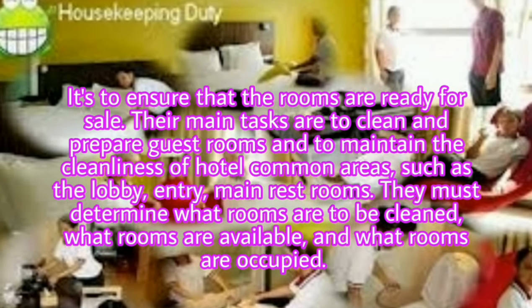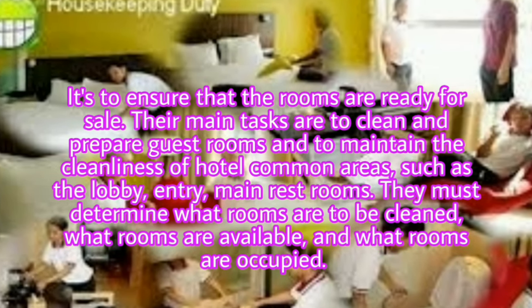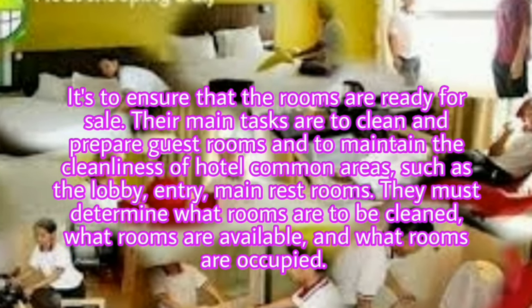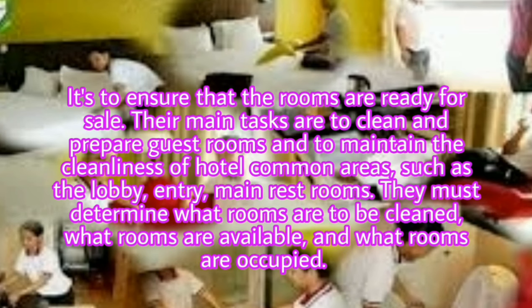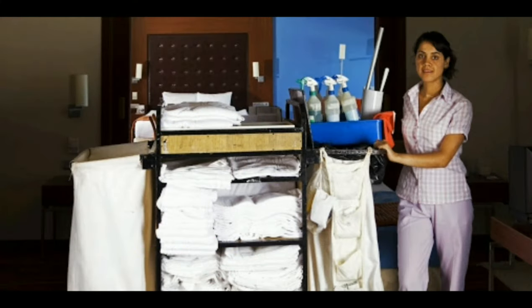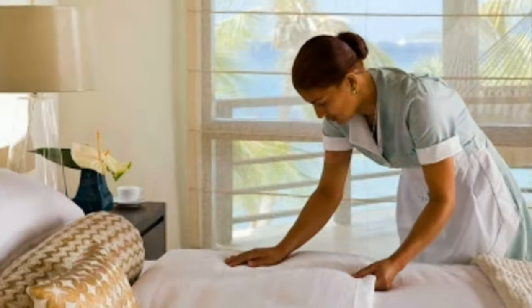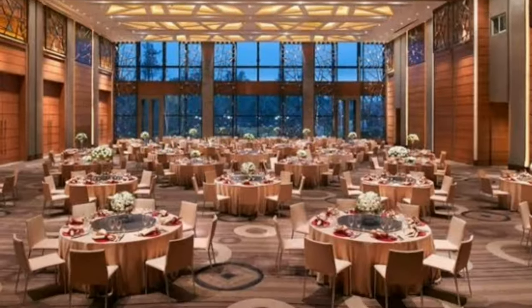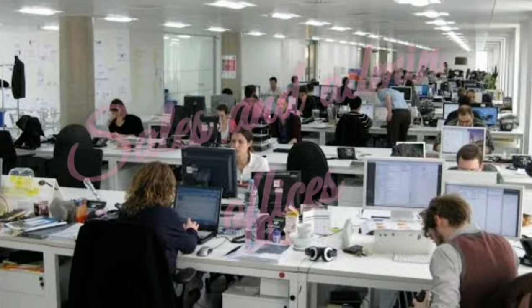That the rooms are ready for sale. Their main tasks are to clean and prepare guest rooms and to maintain the cleanliness of hotel common areas, such as the lobby, entry, and main restrooms. They must determine what rooms are to be cleaned, what rooms are available, and what rooms are occupied. The housekeeping department is responsible to keep the following areas clean and tidy: guest rooms, bathrooms, public areas such as lobby and lifts, banquets and conference halls, parking area, sales and admin offices, and garden.